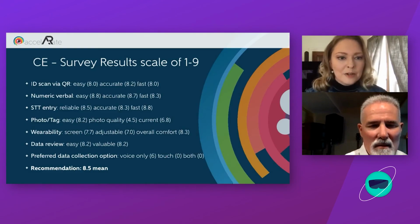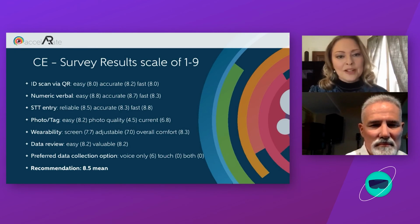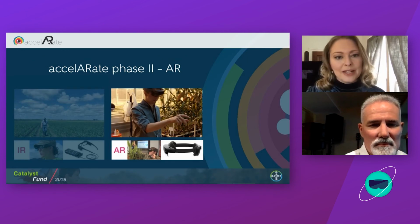Okay, another round of survey results and with improvements there. And then we also enabled a QR zoom and a photo zoom so people weren't leaning over. Even better scores there with an 8.5 overall recommendation.